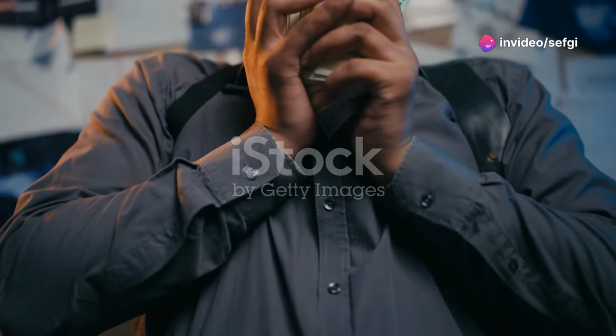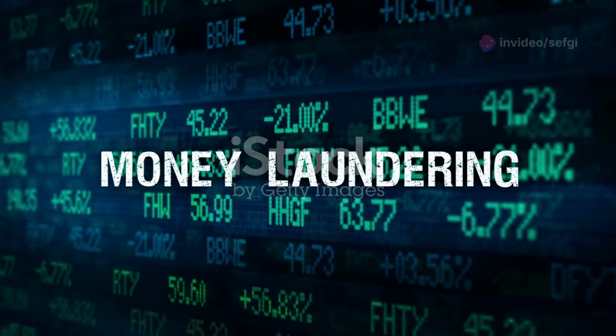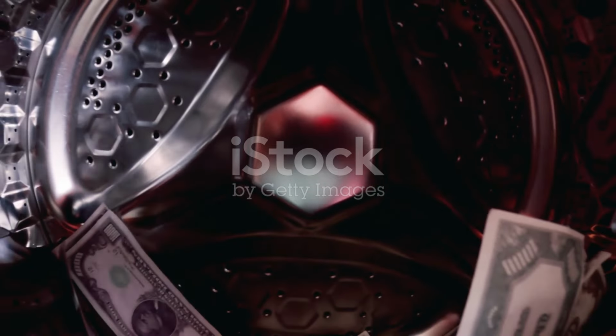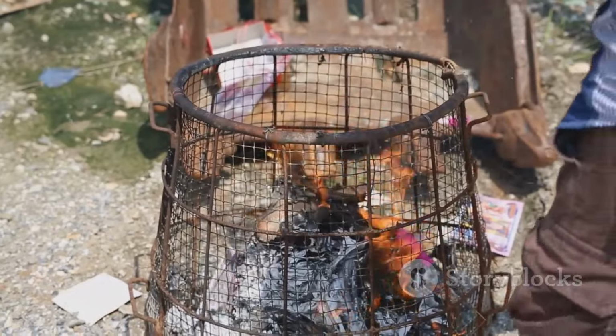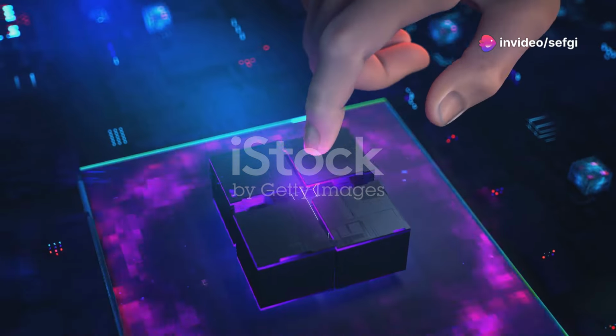Criminals make a lot of money, but they can't just spend it openly. They need to make it look like they earned it legally. That's where money laundering comes in. It's a complex issue with serious consequences, but understanding how it works is the first step in fighting back.